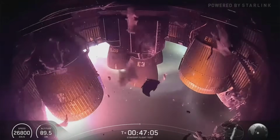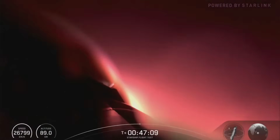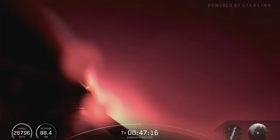That's not what we want to see. So we just saw some of the aft skirt take a hit. So we've got some visible damage on the aft skirt. We continue to re-enter though.